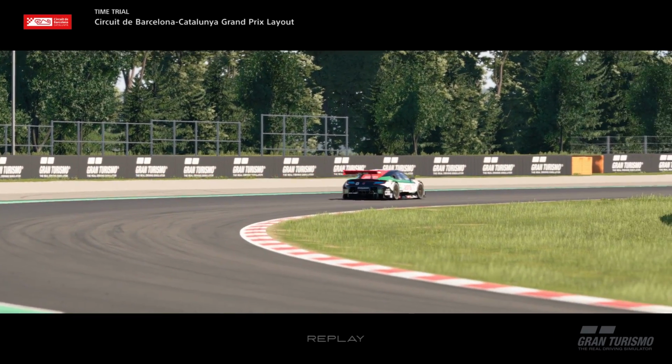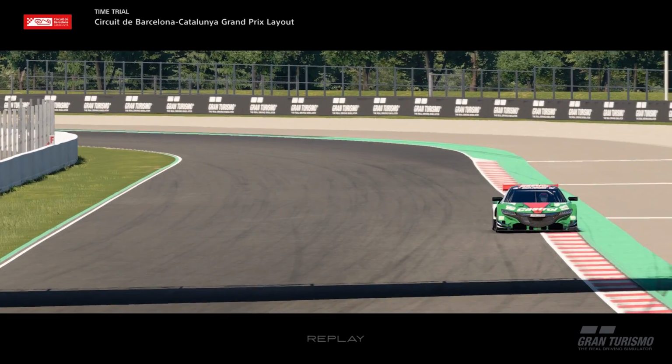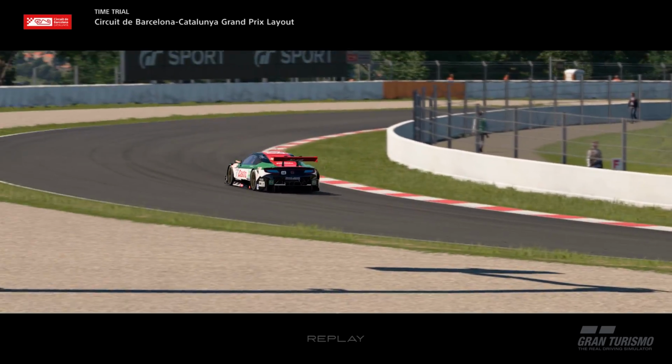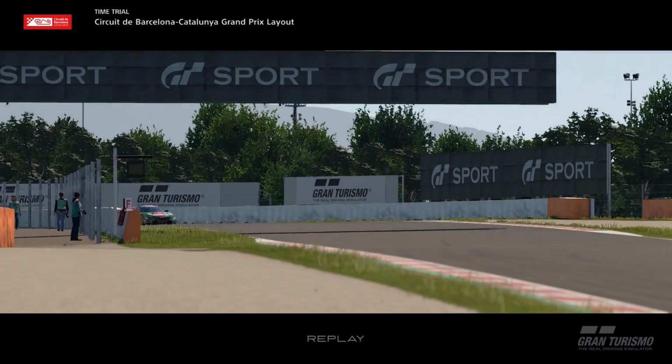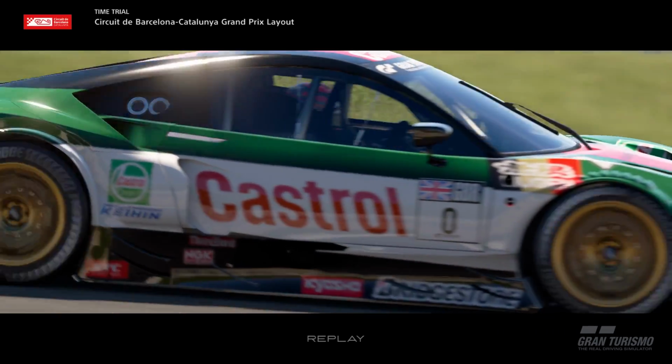Today we're back on GT Sport and we're back with the FIA official season in the Nations Championship Round 1 track guide. So for this track guide I use the NSX. Now I'm not 100% convinced this is going to be the best car for this weekend. I really don't know. We're going to do some more testing tonight on stream.